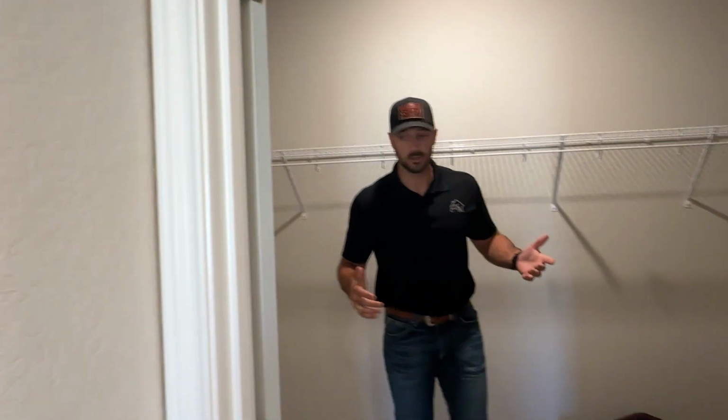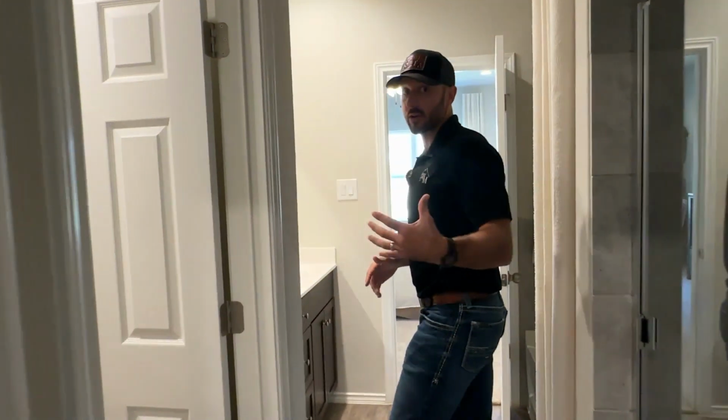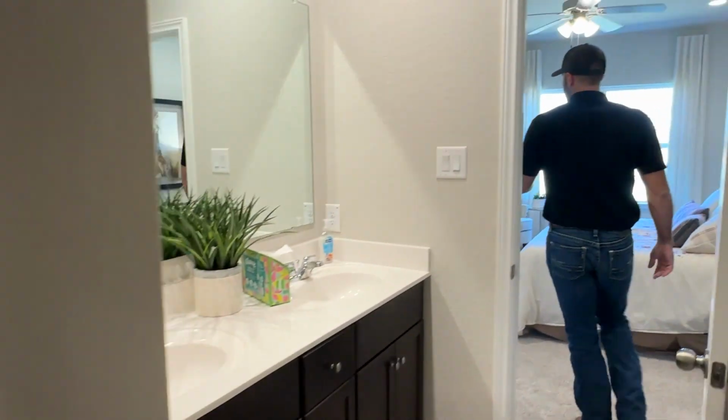And then you've got a pretty good size walk-in closet in here too, actually. Lots of space in here. Again, same thing like I said. At this price point, you don't typically see these kinds of sizes, even at the bigger homes. So let's go take a look upstairs.